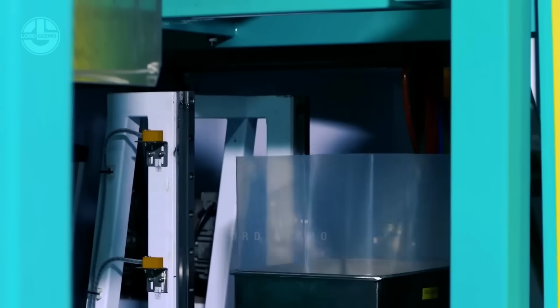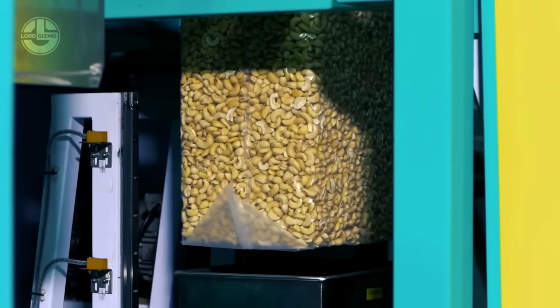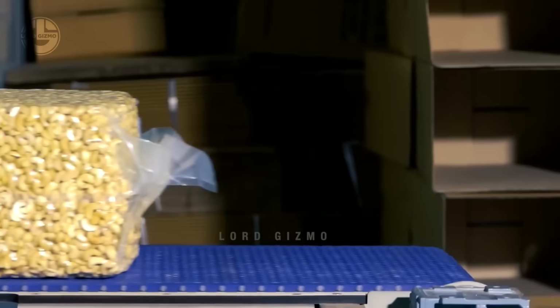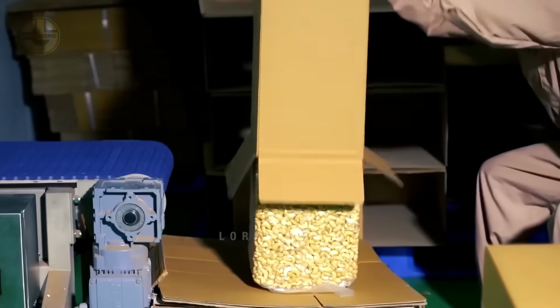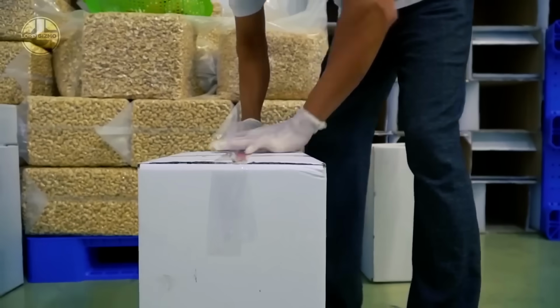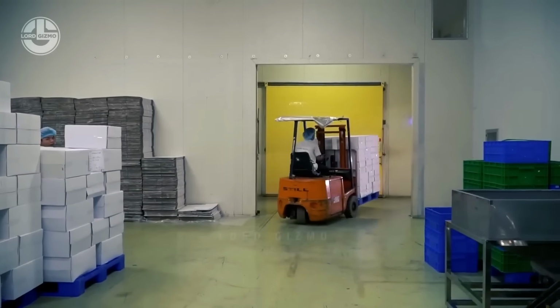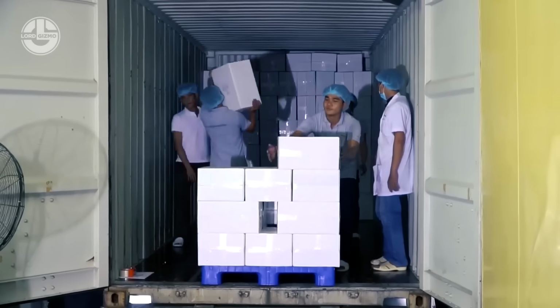Finally, the cashew nuts are packaged as a preparation for their distribution. To ensure optimal product protection, cashew kernels need to be packaged carefully. To prevent any external or internal damage to the goods, the materials used inside the package need to be clean and of a high enough grade. The containers used to pack cashew kernels must also be hermetically sealed.